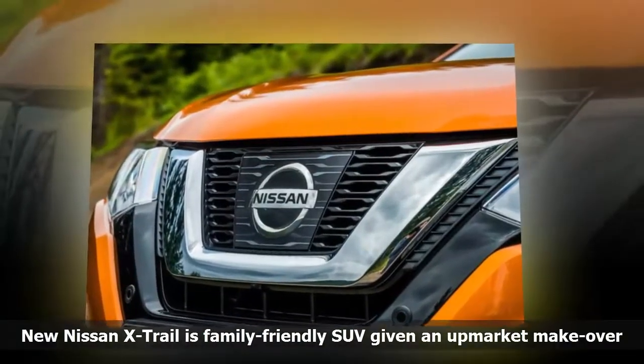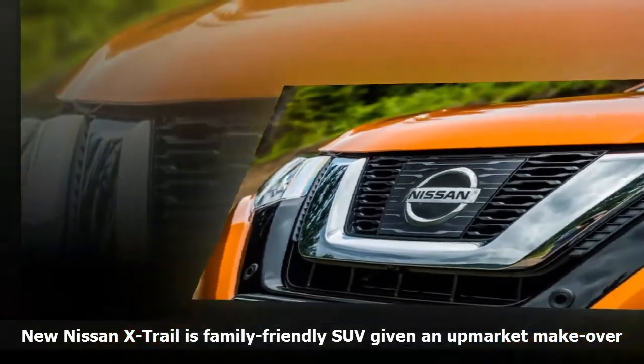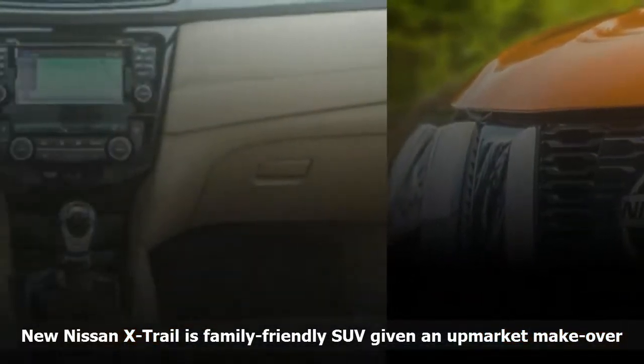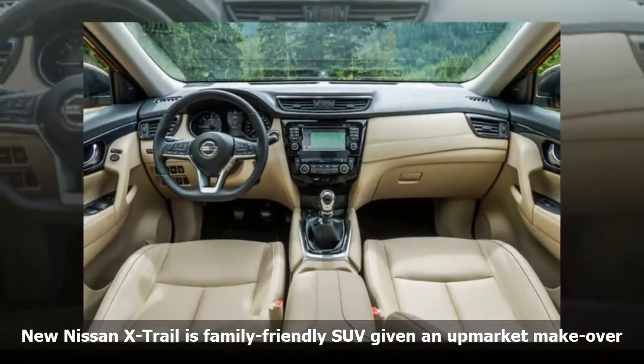But it will have a hard job taking sales away from the premium rivals, unless we see another banking crash. But for the adventurous family market it is aimed at, it continues to have the X factor.